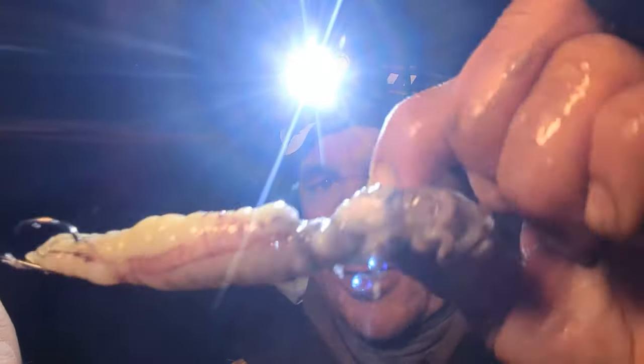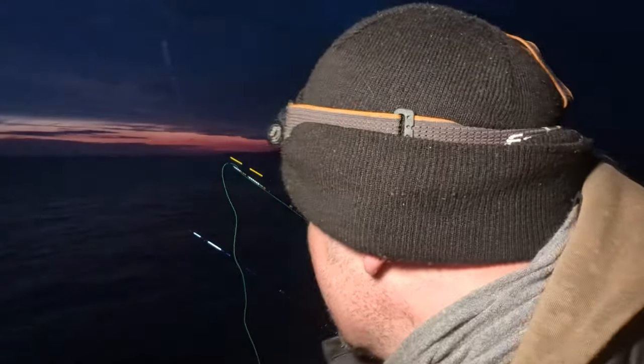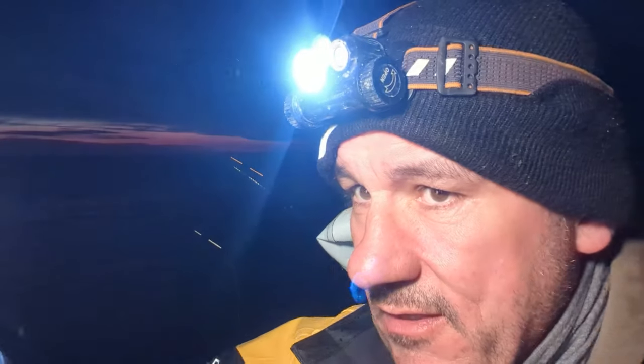Right, let's get this one baited up once more. There might be something big there, we know. Who knows? Right, guys, next bait going out. Whole squid on the up and over. Seen them plenty of times. Right, let's get out there. Let's see if there's any monsters in there.